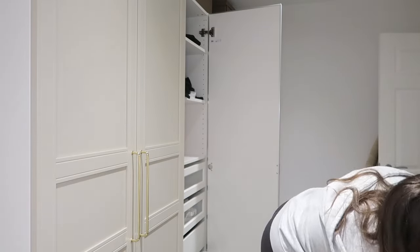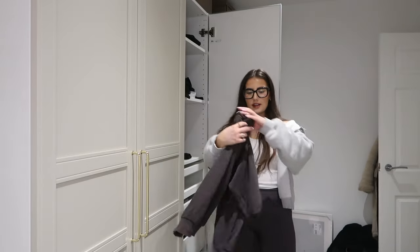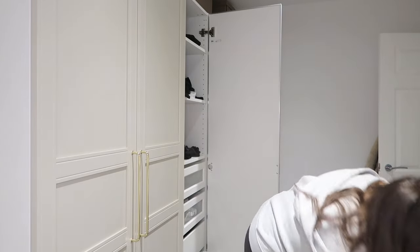I'm stressed. What have you guys made me do? I feel like we've made good progress now. The wardrobe is definitely a lot more clear. It's definitely a lot more organized.